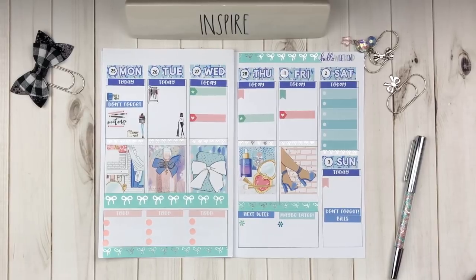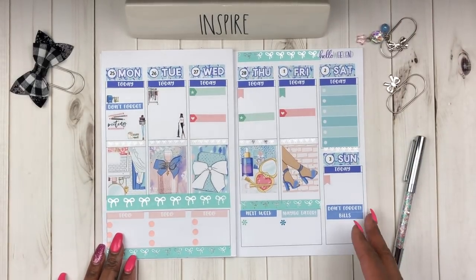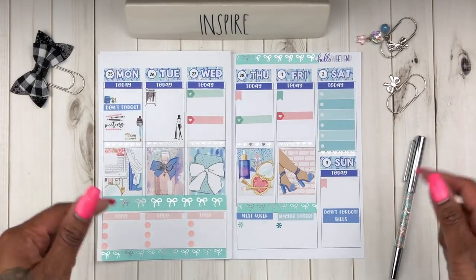You know, it's time to reevaluate your plans, your goals, seeing how far you are from them, how close you are to them, so you can see what you need to do for the next quarter if you are a quarterly type of person when it comes to your goals. But nevertheless, let's talk about this spread right here.